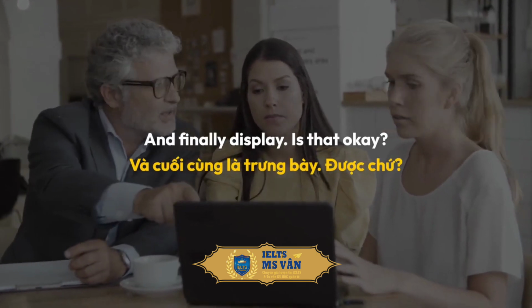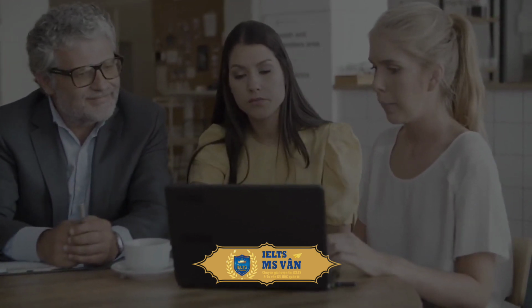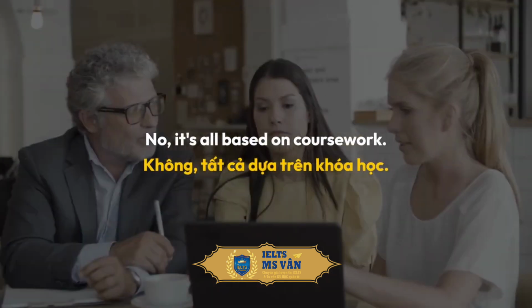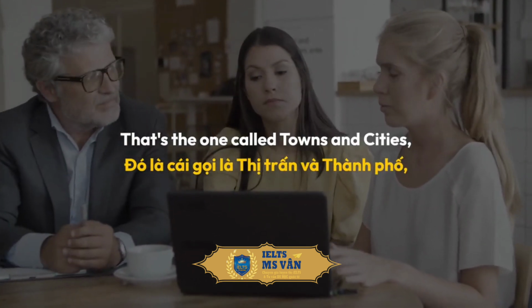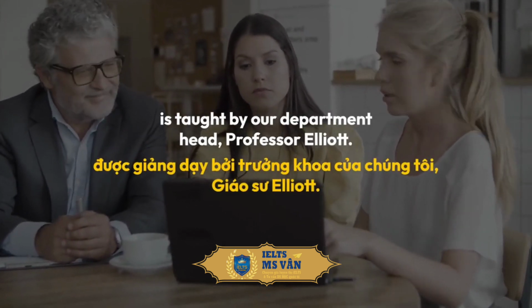And finally, display. Is that okay? I think so. Yes, thanks. One other thing. How is the module assessed? Is there an exam? No, it's all based on coursework. Okay. And the second module, that's the one called Towns and Cities, is taught by our department head, Professor Elliott.